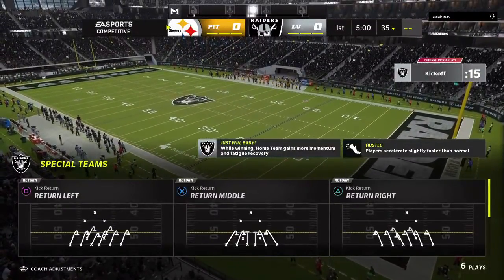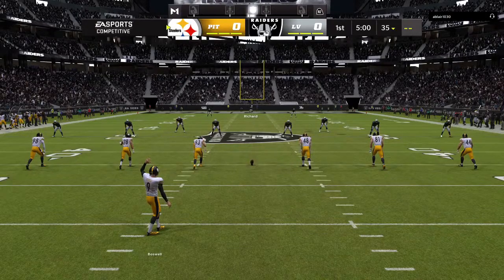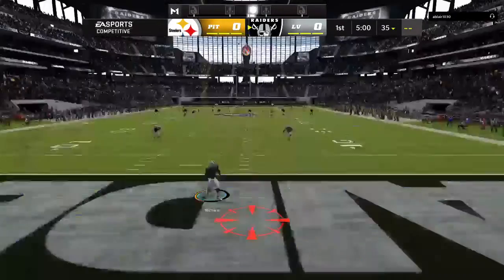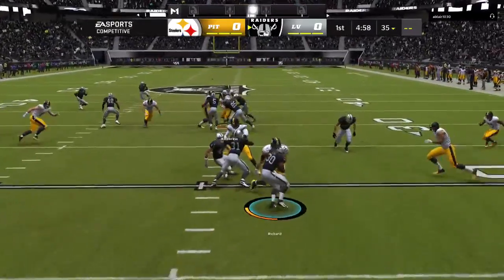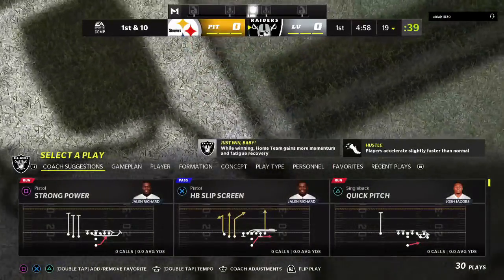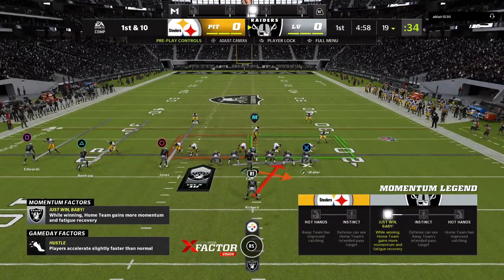as their Raiders get set to face off with Ben Roethlisberger and the Pittsburgh Steelers. And we are underway at Allegiant Stadium. Jalen Richard going to take it out of his end zone, and only able to get this to the 19, so probably should have opted for the touchback. So here's a 1st and 10 now, down inside the 20.